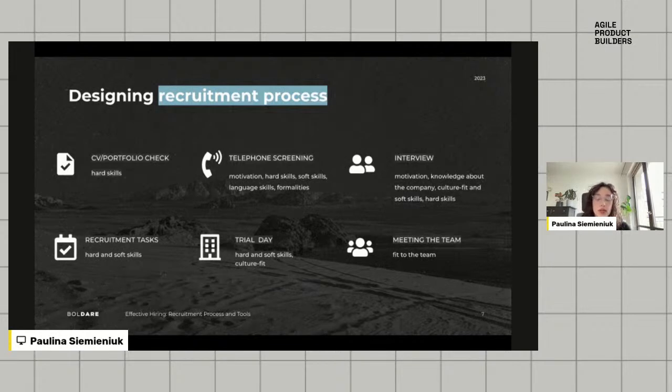During the telephone screening, we go a little bit deeper into motivation. We also check hard skills to the extent that we can, because of course we are not the specialists, right? We are recruiters. So we cannot check the hard skills thoroughly, but on the declaration level we can, right? We also check soft skills, language skills, because we want our employees to be able to communicate in English.